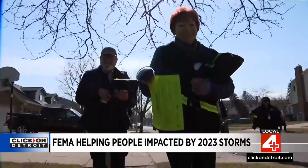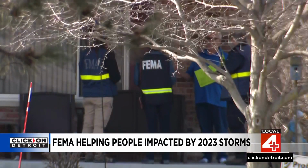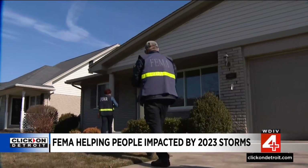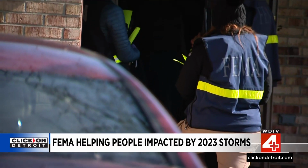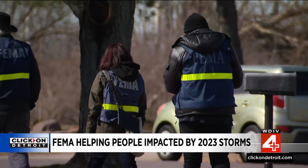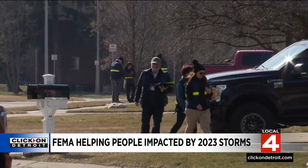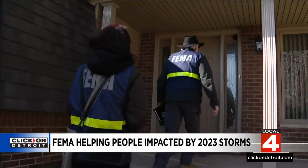Today, crews went door to door to point people in the right direction and at least start the process. Following up to see if they have registered. If they haven't, we can help them register right now, or we can have them call the 1-800 number, or they can go visit one of the disaster recovery centers that we just opened. We do have one that opened in Ingham County as well as Macomb County.